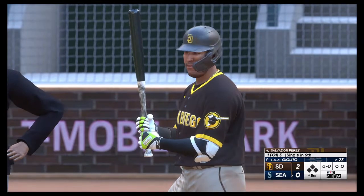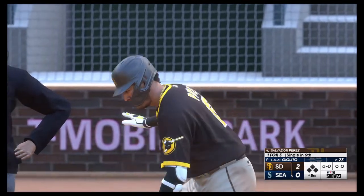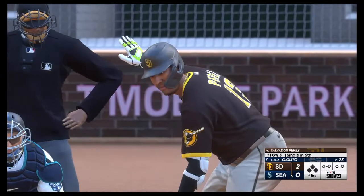Back here at the ballpark, here's the catcher, Salvador Perez. Number 13, Salvador Perez.